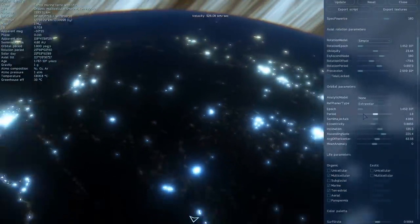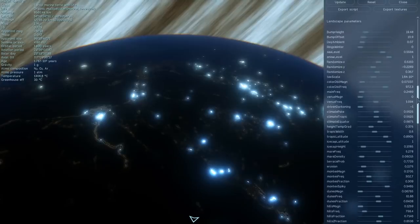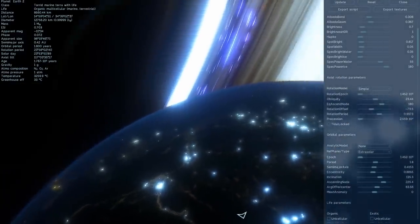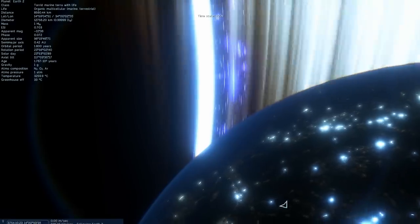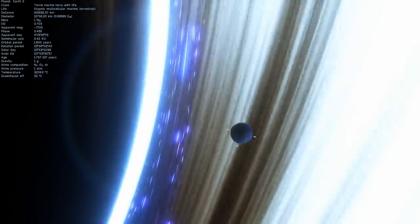Alright. Let's do this. So what we're going to do is once again bring up the editing box and change the orbital parameters to the point where our planet is now inside the black hole, or very close to the actual edge of the black hole, and that would be at a distance of maybe 0.4 or so astronomical units. It's actually a little bit less than that, but this is pretty much the edge right here. And let's run this again. Let's see what it looks like if you are literally on the edge of the black hole. You can see that this is pretty much as close as you can get before falling into it.